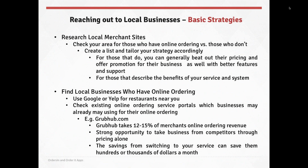And a lot of our licensees use this tactic, because one of the easiest things to do is to find merchants who are already on a portal like Grubhub. And if it's not Grubhub, you can easily find out how much percentage they're paying. And that's your strategy for reaching out to that merchant. Say, I understand that you're on this portal, and I understand you're paying double-digit percentages for your online ordering transactions. I can help you save money. And the savings from switching to your service can save them hundreds.